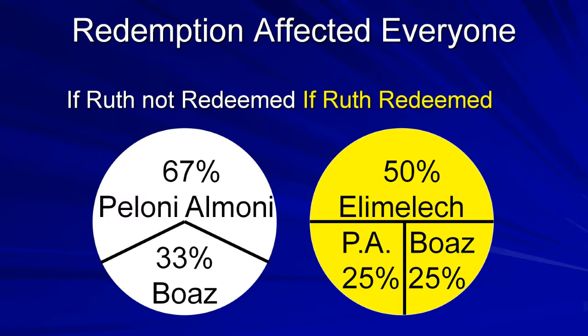As we noticed last week, de facto, because Elimelech is out of the land and the second brother is the one who owns this, he has 2/3 of the land that would have belonged to his father. And Boaz has 1/4. If the redemption takes place in the way that Boaz is saying, the right of redemption that Poloni Elmoni is going to end up with is only going to be 1/4 of the land. He goes from 2/3 down to 1/4 because half goes to the offspring of Ruth. That's out of his jurisdiction.